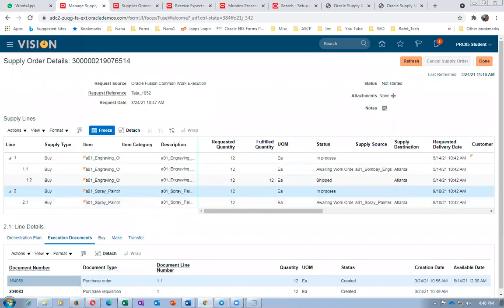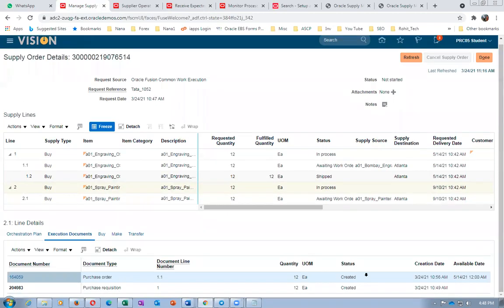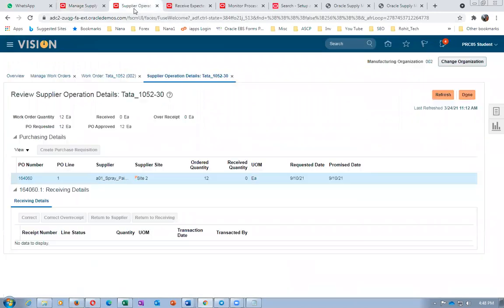So the supply orchestration will now give you all the information, whatever is happening over there in this place. All the purchase acquisition, the other documents also will be coming. If you click on the second line, you can now see the other purchase order number also. So supply orchestration is now showing all these things. Now fine, click on it.